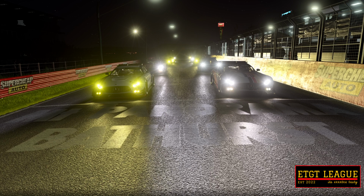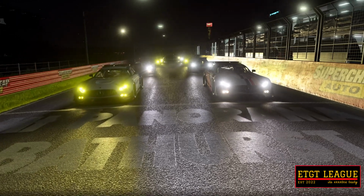We're down here on the grid at the Mt Panorama circuit. It's midnight here, but the fans are still packed out the venue. The drivers have lined up, qualifying is complete. Let's see where they line up on the grid here, side by side.